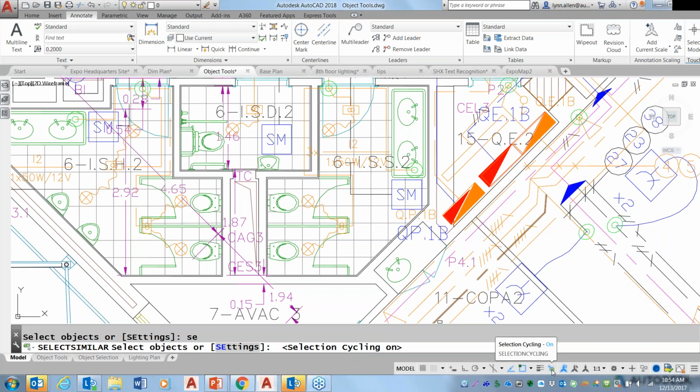Selection cycling, now they're just blue and gray. And selection cycling is on for me. I often just do it with a Control W because I'm lazy. It's just easier and faster than trying to figure out which one of those blue and gray icons it is.